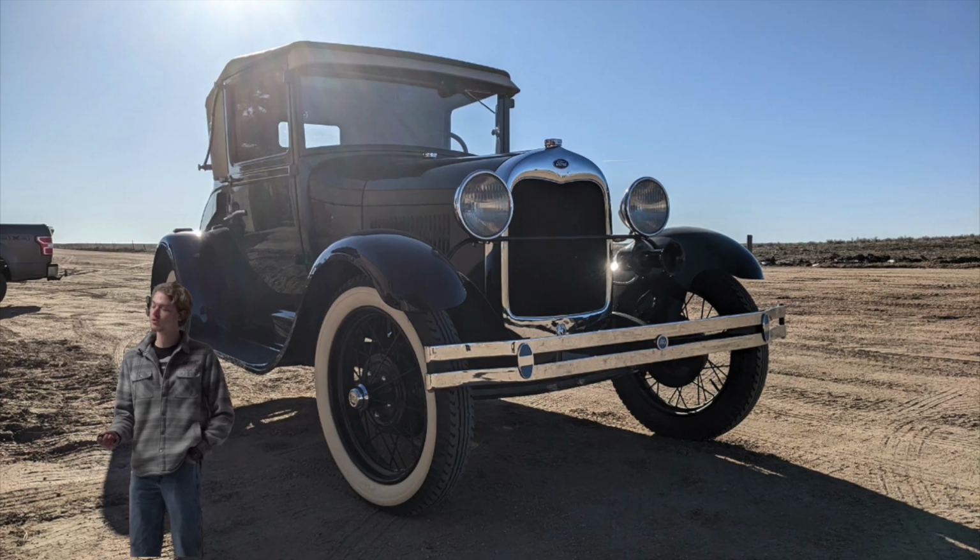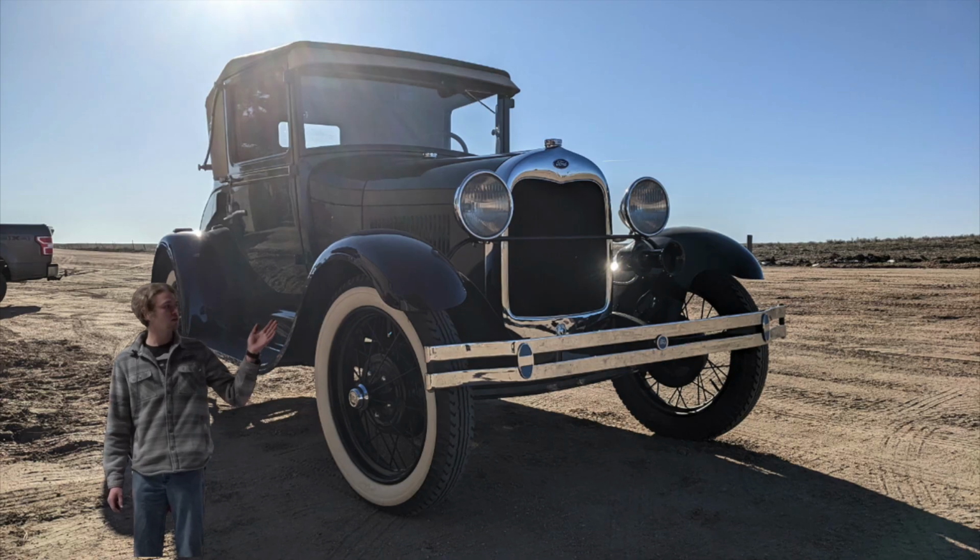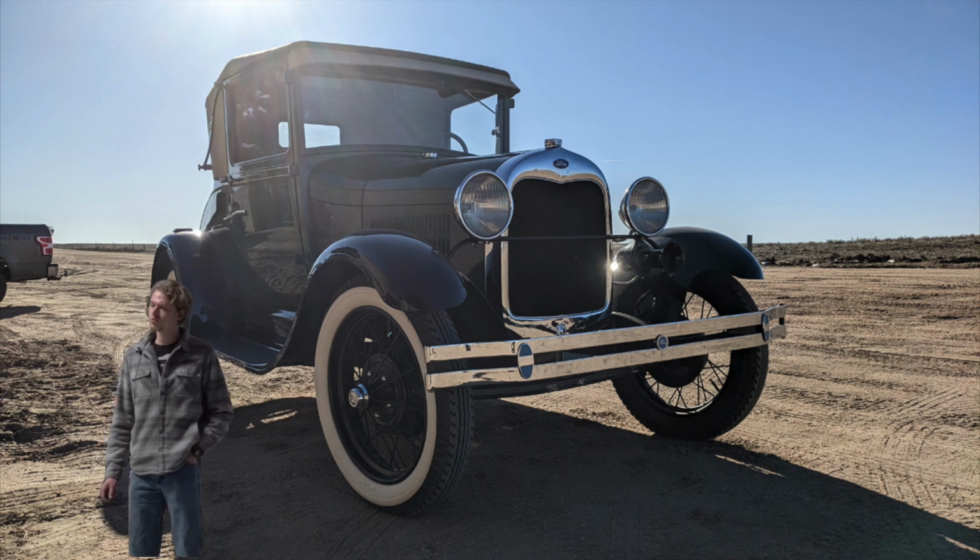Intro to the cars. This is the 1928 Model A Sport Coupe that Cash bought from a local enthusiast. It's a nicely restored car done in the 80s and 90s, I believe.